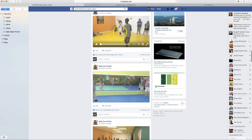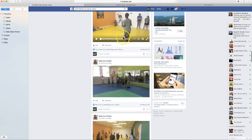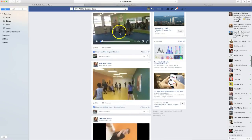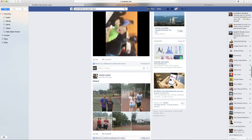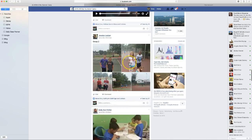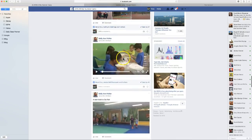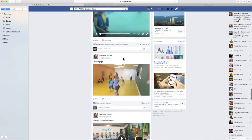This is our middle room right here. We play a lot of Gaga and different things in there. This is our main floor. This is a little bit bigger, about 2,500 square feet. We've got some basketball courts that are close to us that the kids just walk over to. Doing some arts and crafts.